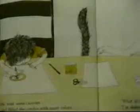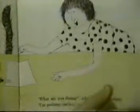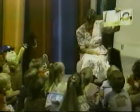"What are you doing?" asked Spence's mother. "I'm making circles," said Spence. "Oh," said his mother, "I like circles. Can I help you?" "No," said Spence. "I can do it myself."